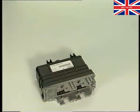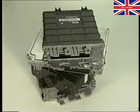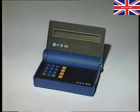At the moment, the Skoda Favorit has just one ECU, that of the Mono-Motronic system. But in the future, as other electronically controlled systems are gradually introduced, there'll be more ECUs, and each one probably incorporating its own fault memory. The 1552, however, is designed to communicate with any number of them. So, before starting to explain the operation of the 1552, it's important to understand just how it communicates with the ECU.